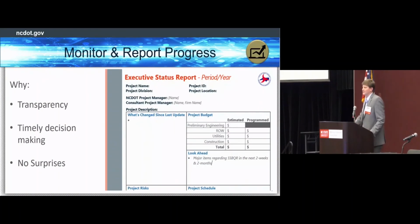Finally, monitoring and reporting progress. We've touched on the importance of sharing information with a division engineer. And Brandon Jones, he's going to share in more detail with us what that looks like from his perspective. The project manager must communicate the level of detail that the division engineer needs at the frequency that he or she needs. I recognize that this is different for each project.